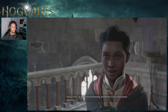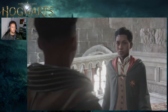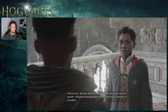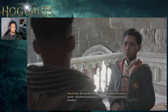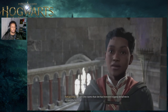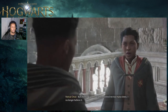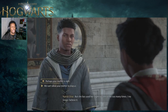It is. I love transforming, but Mother is less enthusiastic about it. She says that no creature, especially one as rare as a gazelle, should be bounding about where poaching has become so prevalent. She claims that she has foreseen tragedy befall me in my gazelle form. But she has used her sight to control me too many times. I no longer believe it.